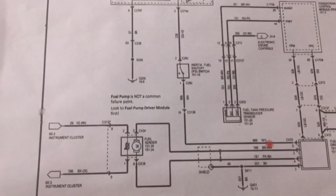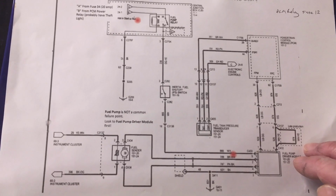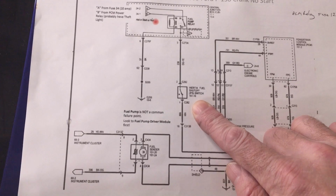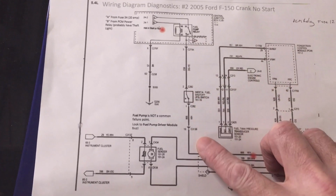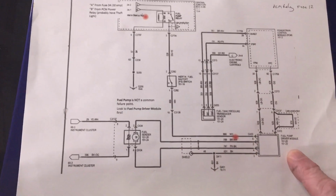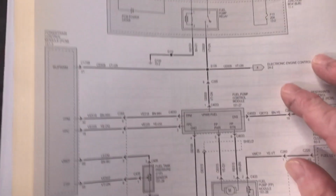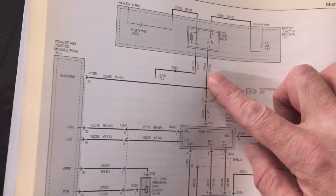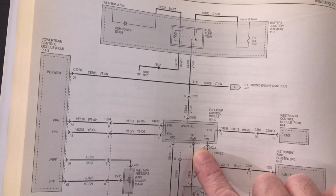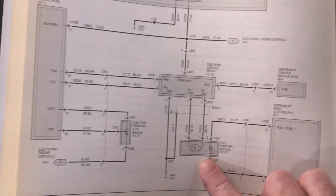This is the wiring schematic for the 2005 Ford F-150 with a 5.4 liter. Notice the Inertia Fuel Shutoff switch is where I pointed out, in that line that comes from the fuel pump relay down to the fuel pump driver module. This is where it would be right here, from the fuel pump relay to the fuel pump control module or fuel pump driver module here on the Mustang, and then here's the fuel pump.